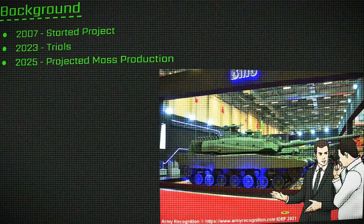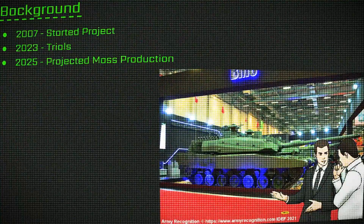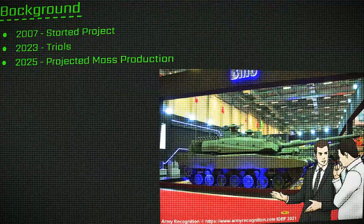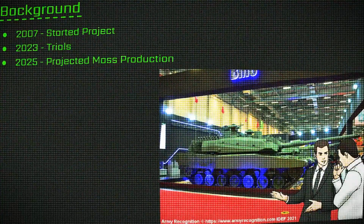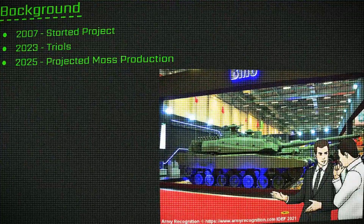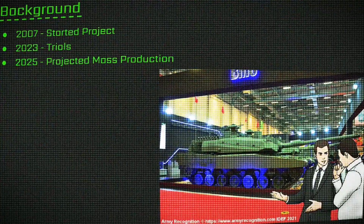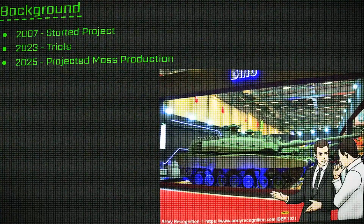So to start this topic, we gotta roll all the way back to 2007 to the start of this specific project. However, I do believe it's important to note that an indigenous tank project has been in the works in Turkey since the 90s. While the project would find its final form, or somewhat final form, with Hyundai Rotem's K2, Turkey was rather adamant that they make as much of it in-house as they possibly could instead of importing or just seeking a licensed production run.